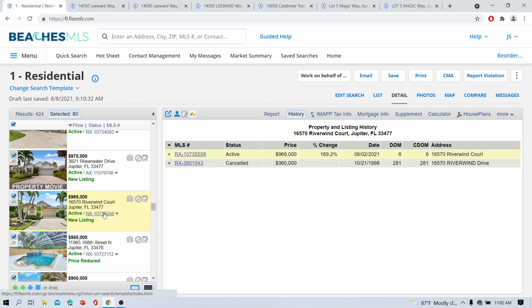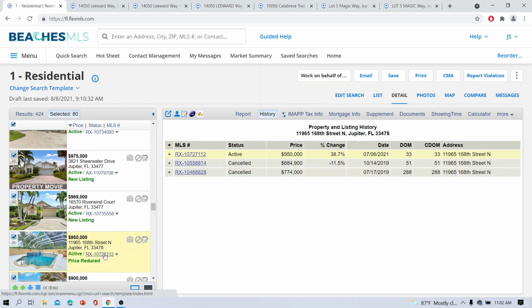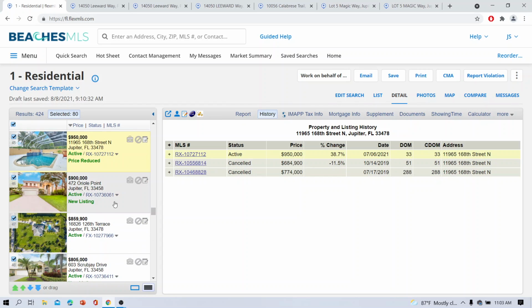And this one was purchased, we don't know what it was purchased at. They tried to sell it at $360 and $98. It didn't sell. Now they want $969. And this one, they couldn't sell it at $684 in 2019. A year and a half later, they're raising it to $950. That's typical of the way the market is going these days.